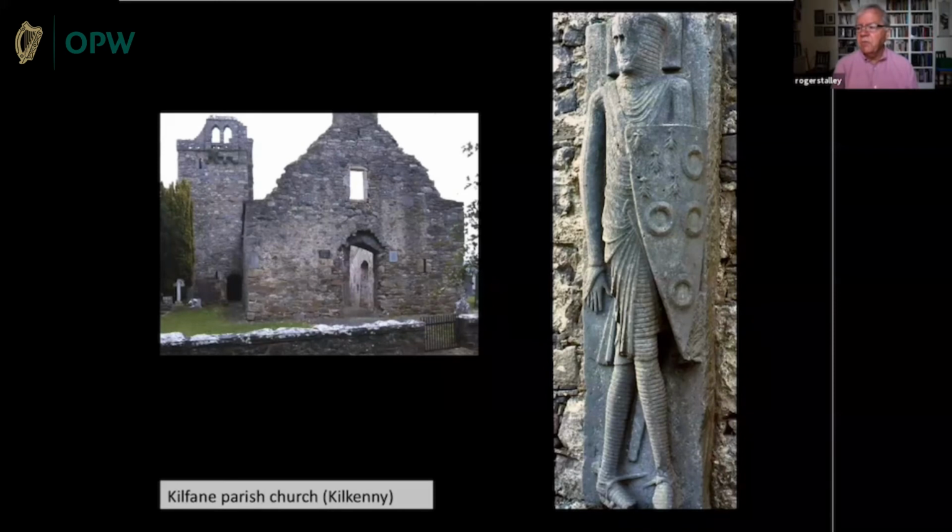The great Lord of Kilfane, the Cantwell Knight, as he's called, a Norman lord in all his splendour, lying there. Well, I say lying. This is an effigy, a tomb slab, in other words, which would originally have lain on, I think, a small chest horizontally, but it's been propped up against the wall, so we can see him in all his splendour. And you can see he's got a magnificent deep shield, and that's got a coat of arms on it, and it's the little details of the coat of arms which indicate who he was, the local lord, a member of the Cantwell family.